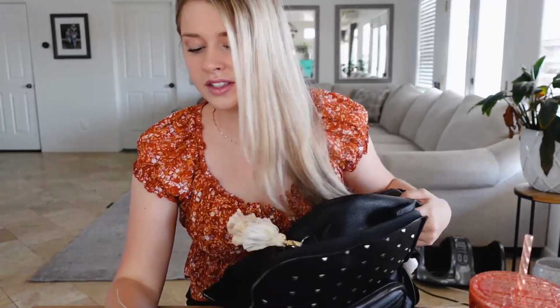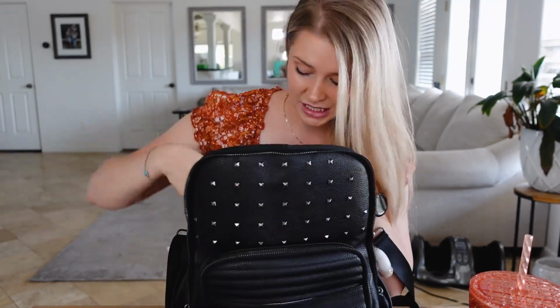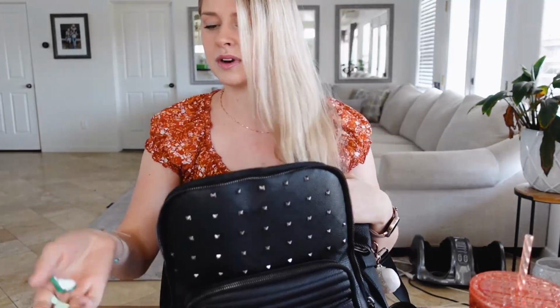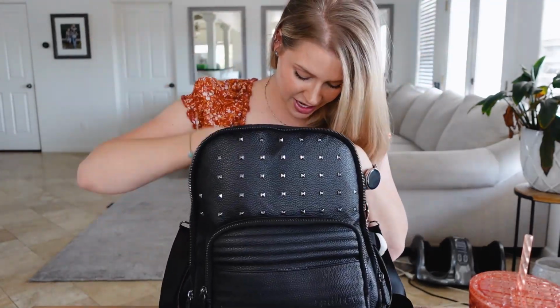I don't actually love this one. I like the smell, but I don't feel like it does a good job. I have another one in my bathroom that I like a lot better, but I won't spend too much time on that. I've got grabbers, chunks of old gum. Not chewed gum, I promise. More diapers and hair tie.